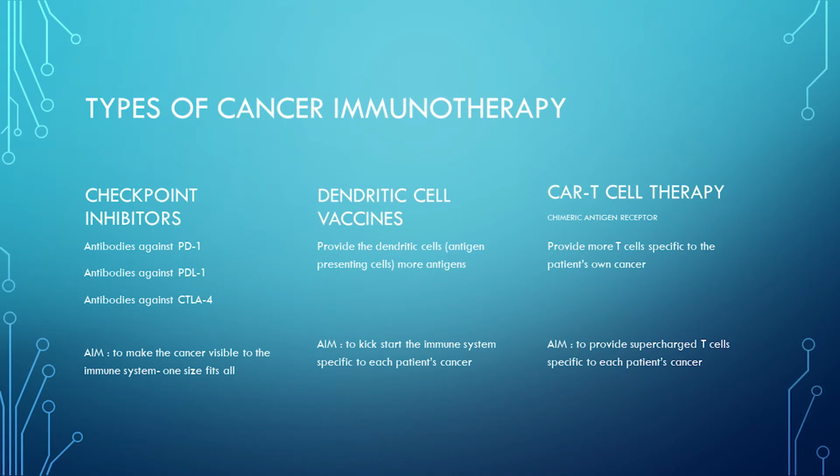Dendritic cell vaccines are a way to try and make those dendritic cells, the antigen-presenting cells, hyperactive. And CAR T cell is really now the ultimate in technology, really, to take these T cells out of the patient, to supercharge them against the mesothelioma, and then to inject them back in.